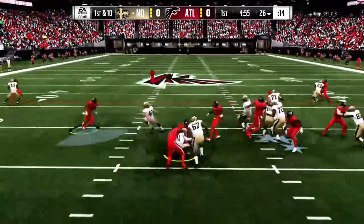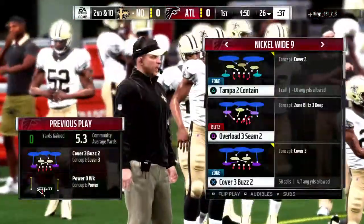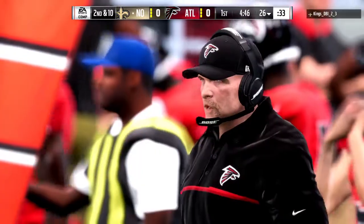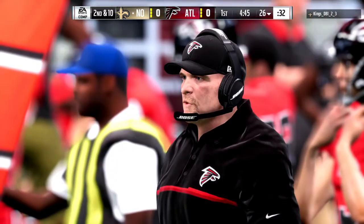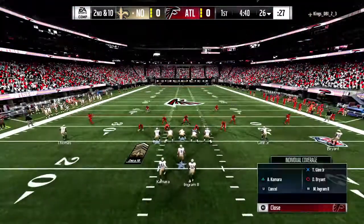From nearby Norcross, Georgia, it's Alvin Kamara. Call it no gain on the play, and it'll be second down. Then he got off the end there very quickly to make that play. Yeah, it was almost like the bullet train, wasn't it? I mean, just zoom. Quick, quick, quick. And what a terrific play, holding them to no gain.